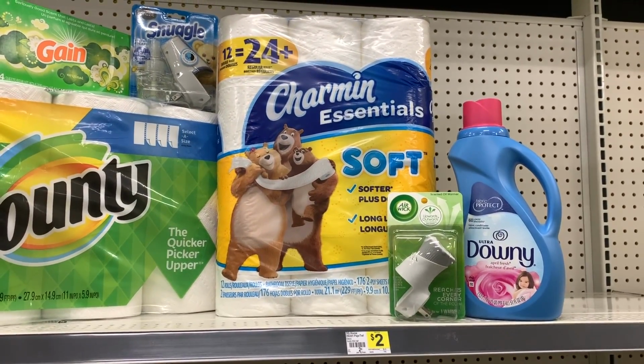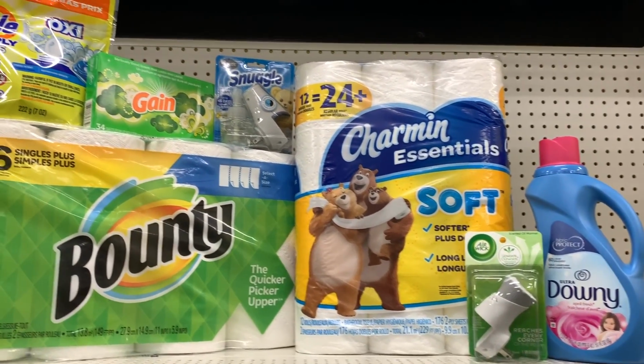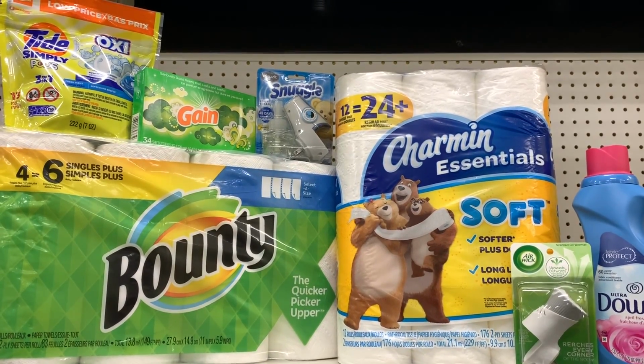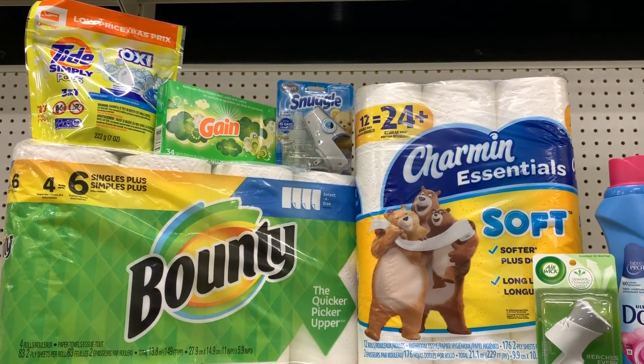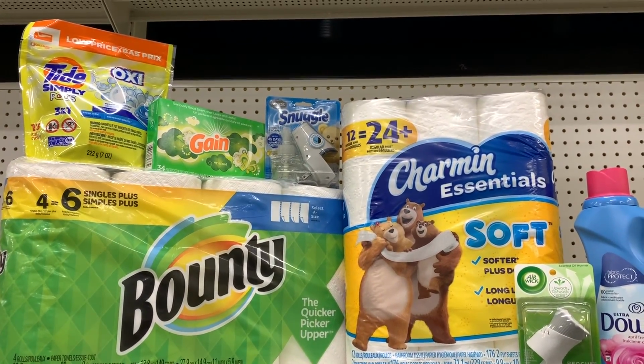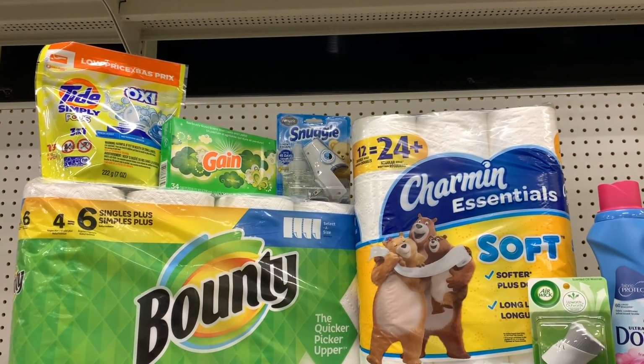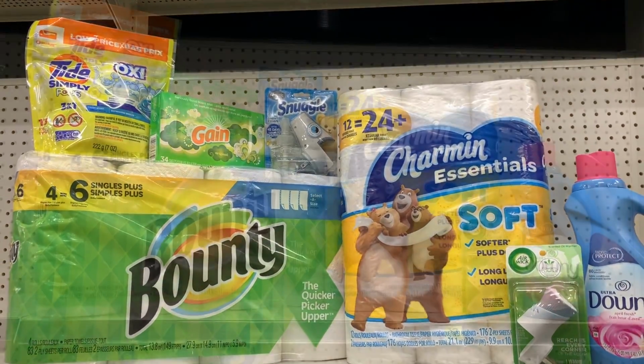My Downy at $4.50 with the $1 off digital coupon. My Snuggle at $3 with the $3 digital coupon. My Gain 34 count dryer sheets, those are $2, $1 digital coupon, and then I have my Tide, $2.95, $2 digital coupon.